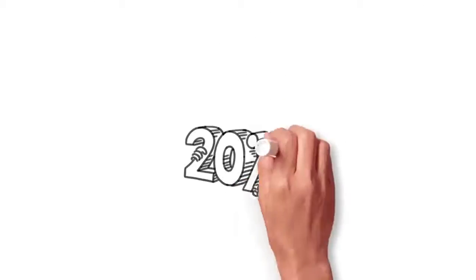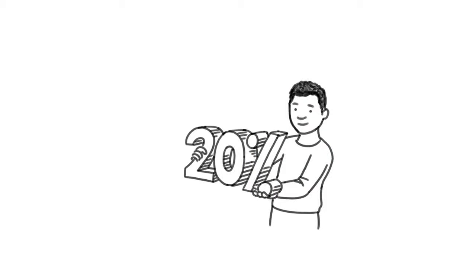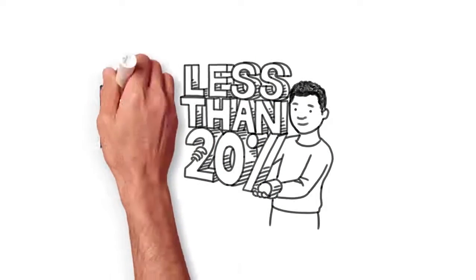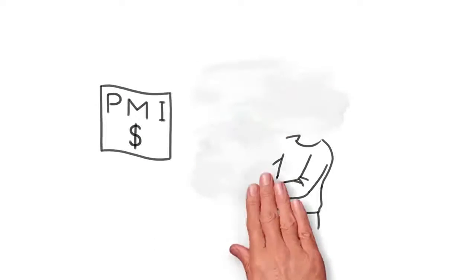If you have 20% of the home's price set aside for a down payment, you'd likely consider a conventional loan. But if you put down less than 20%, in most instances, you'll be required to pay private mortgage insurance, or PMI, above and beyond your monthly mortgage payment. This type of insurance protects the lender if you default on your loan.